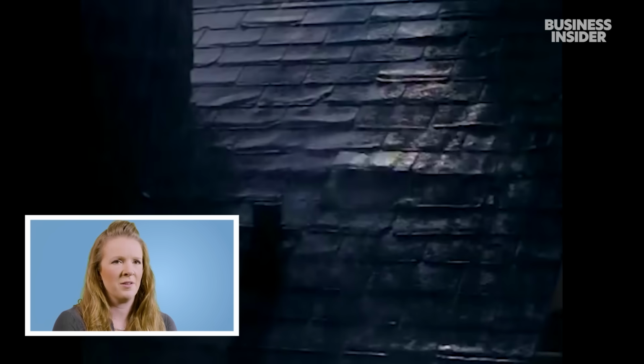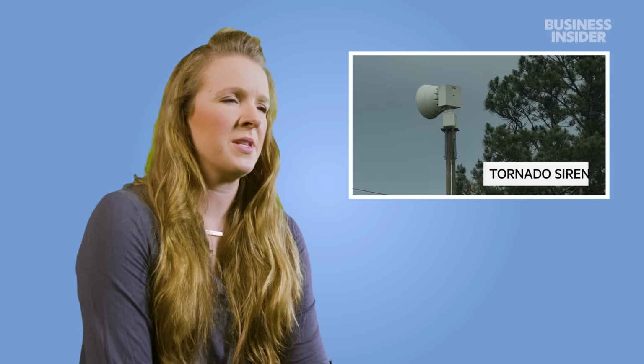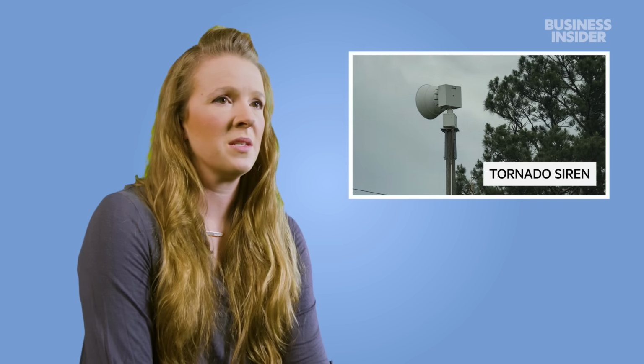The sirens you hear in the background are common in areas that are tornado prone. If there are areas that are likely to get tornadoes in the Midwest, a lot of towns have tornado sirens. Now the average for the National Weather Service is somewhere between 8 and 11 minutes of warning before the tornado occurs, letting you know that it's on its way.